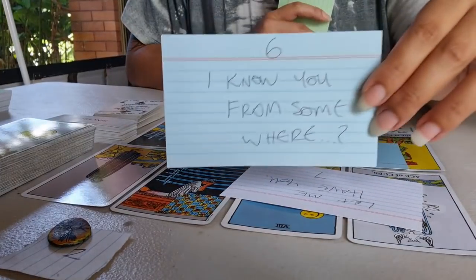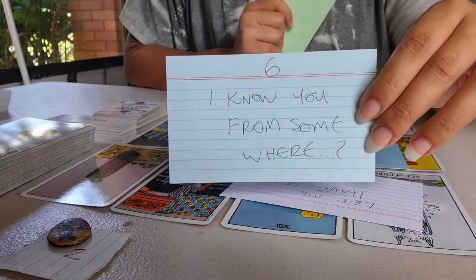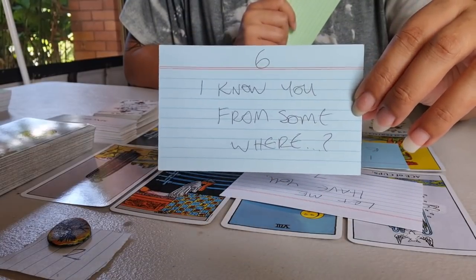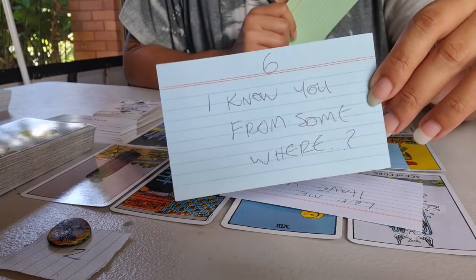So we got the Six of Cups, oddly enough. I know you from somewhere. So for some of you, this person may have been in your life for quite some time, or there is some sort of recognition in your souls. But I do interpret this more so as this person wanting balance.